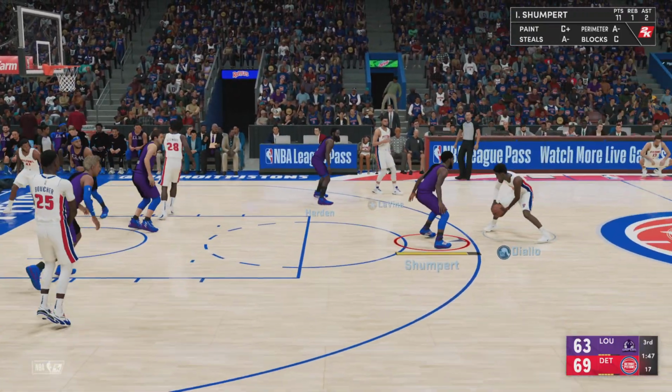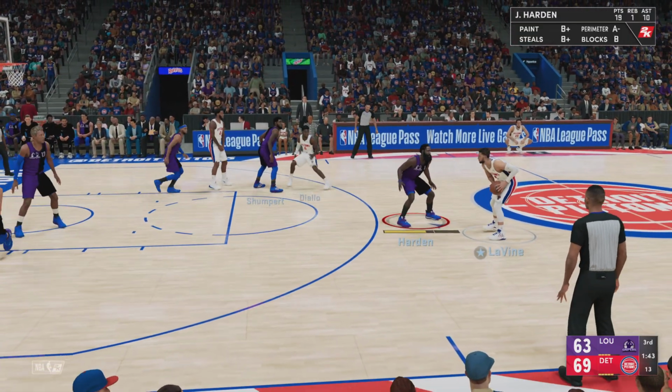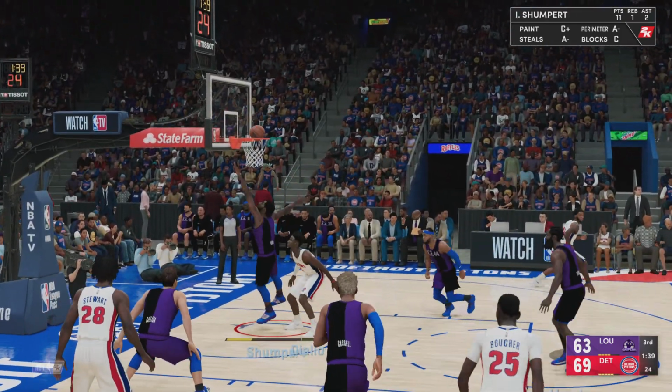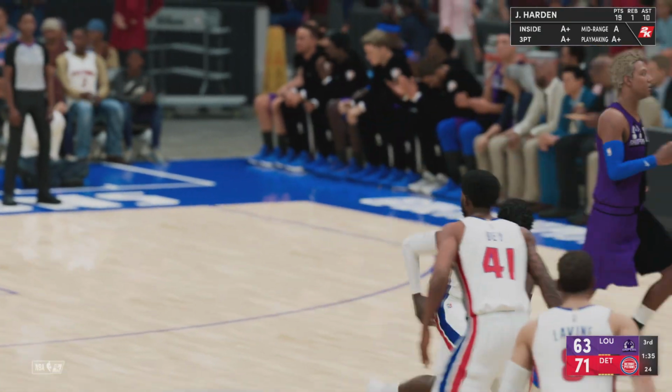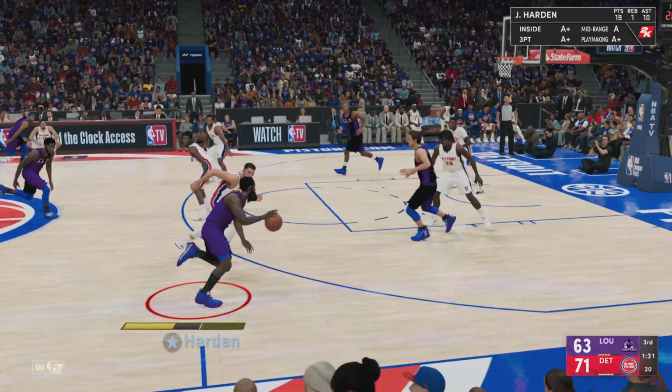Pass to Diallo. Back to LaVine. To the middle. Diallo gets the bucket. Diallo's got 4 points this quarter. And they've really managed to dominate inside.